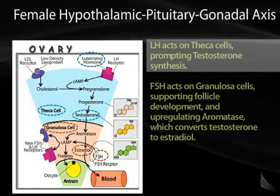So LH binds to the LH receptor on the theca cells, which is a Gs subunit activating cAMP, which then triggers the pathway from cholesterol to testosterone. Testosterone then diffuses into the granulosa cells and gets converted to estrogen by the activity of aromatase. So aromatase is the enzyme that converts testosterone to estradiol, and the estradiol then diffuses into the bloodstream and gets carried to its various sites of action.